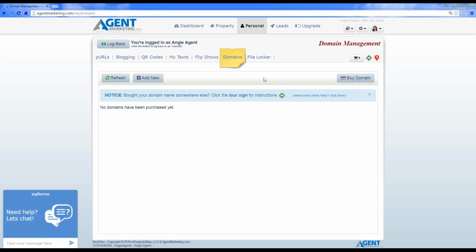You would go under domain management, and there's an option here that says "bought your domain from somewhere else." Click the plus or minus sign for instructions. This will give you step-by-step instructions on how to point the domain to your squeeze page, or to your personal website, or any type of website via agent marketing.